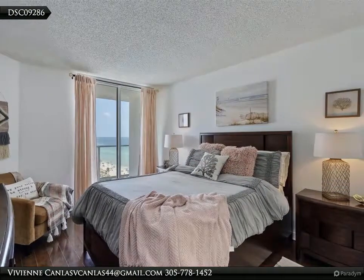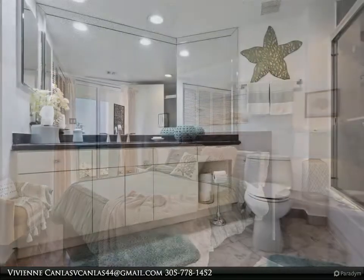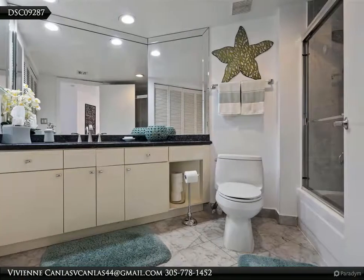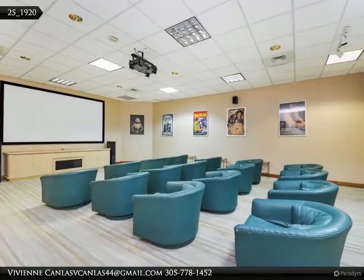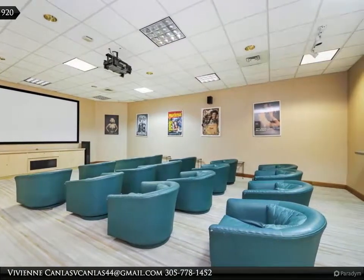Master bedroom with sliding door leading to balcony. Master bathroom with shower tub and washer and dryer. Theater room where one can watch movies or sport events on the big screen with friends.